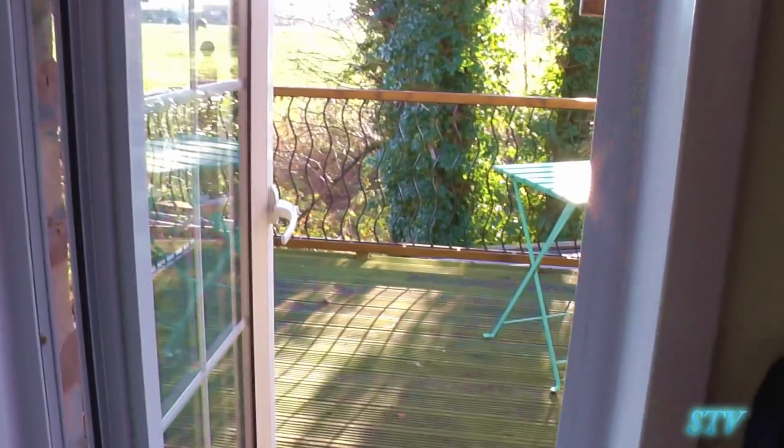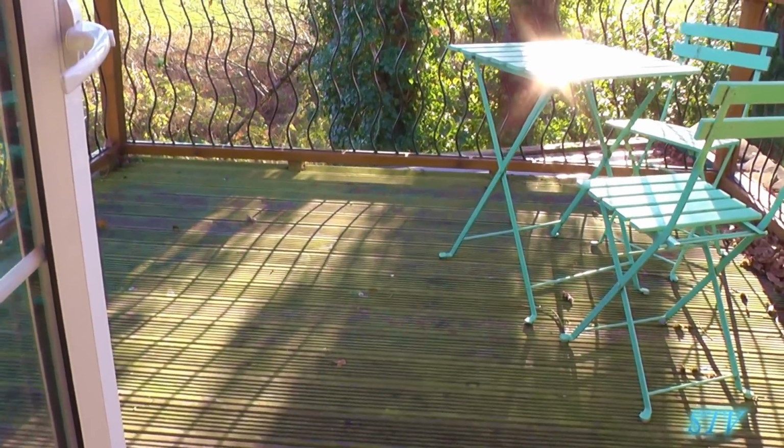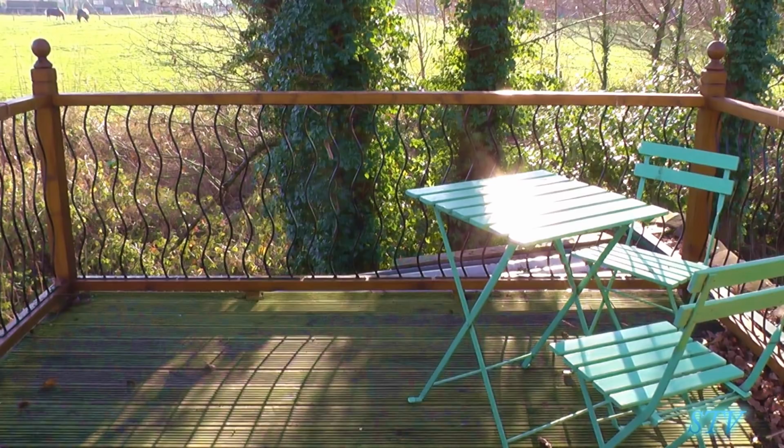Ah, a veranda. That's unusual. Well, I spent half my life in dingy studios. Yeah, it's nice to sit out there and have a break. I've got another place downstairs. Nice lounge, TV, Wi-Fi.